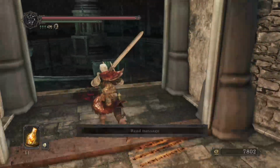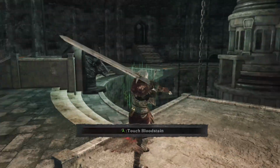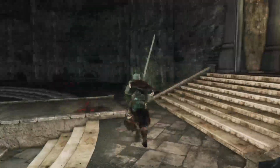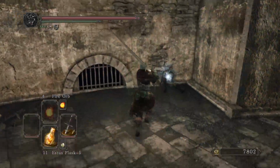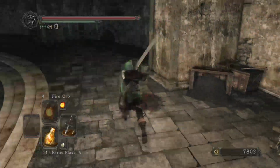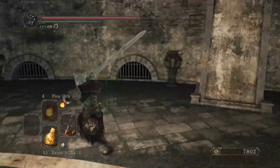I believe we're going this way, though I haven't fully explored in here. It looks fairly sealed on all sides. That door is locked. And I don't believe there are any other points of egress. Though there are some items that I have foolishly missed. Let's go all the way around.